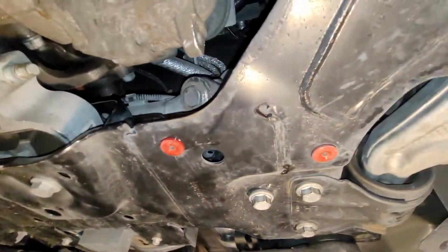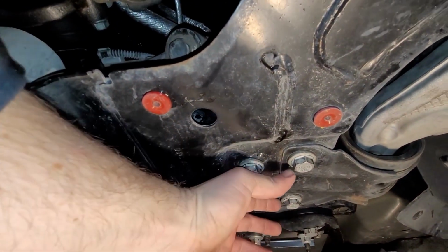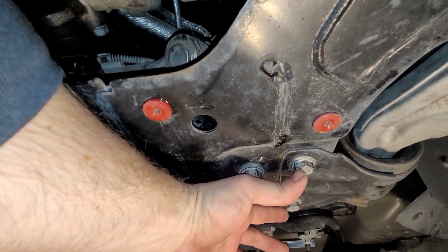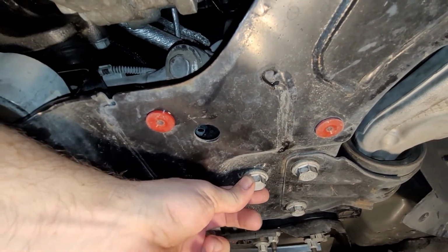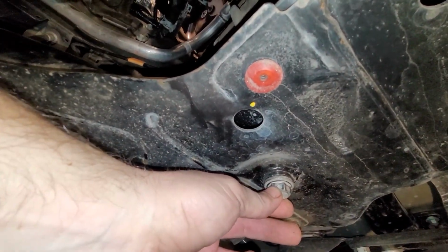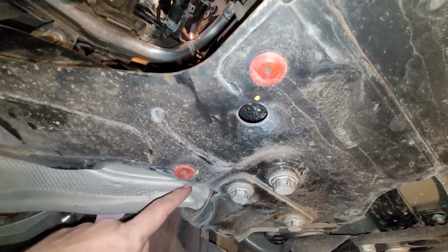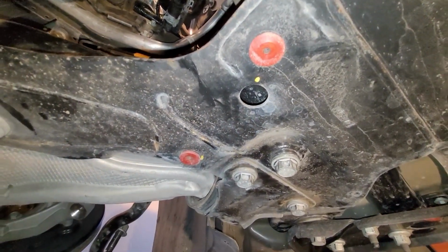Then back here, you've got your 2 sway bar mount bolts here. You have a power steering rack bolt here. Mirror image on the other side, you got a power steering rack bolt here, and then the 2 sway bar bolts here. It also bolts the control arm to the subframe.